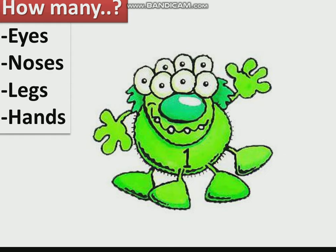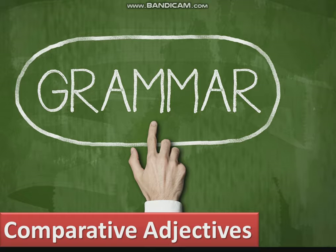All right, how many eyes does he have? He has 7 eyes. How many noses does he have? He has 1 nose. How many legs? He has 4 legs. And how many hands does he have? He has 2 hands. And what color is he? He is green. Very good, my friends.